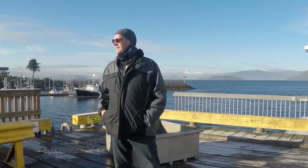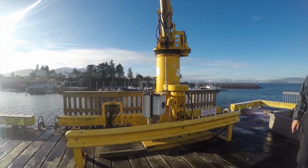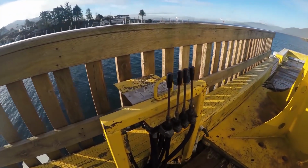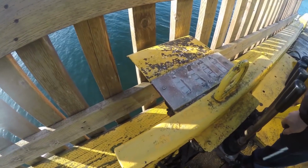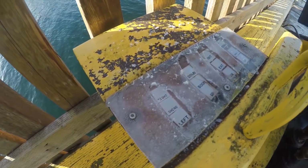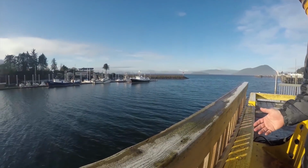But really why we're filming is I wanted to show you this. Maybe the sun's in the way. There's another one over there. We have no idea how you do this. It's got control, swing left and right, boom up and down, the extension in and out, and the winch up and down. So guys with fish boats, the commercial fish boats, they come line up, tie up at the dock here, and operate these controls and put nets on and off their boat and equipment on and off their boat. And there's two of them, and it's all completely self-serve, free.